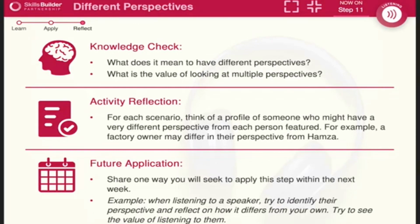So, for example, when we look at the scenarios, how might someone come up against these people and feel slightly differently? So Hamza in his factory, who's working hard and wants an increase in minimum wage, we totally understand his perspective. He's got young children, he's on his own, he needs to provide for them. But how might the factory owner think differently to Hamza? And I want you to think about that in the other two scenarios as well.